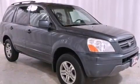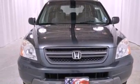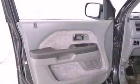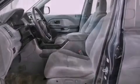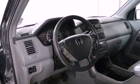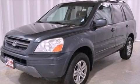monitoring system. The following features are also included: a multifunction display, air conditioning, cruise control, a CD player, a four-wheel independent suspension, an illuminated driver's side vanity mirror, a security system, an anti-lock braking system, full power accessories, and a rear spoiler. Stop by today and test drive this vehicle for yourself.